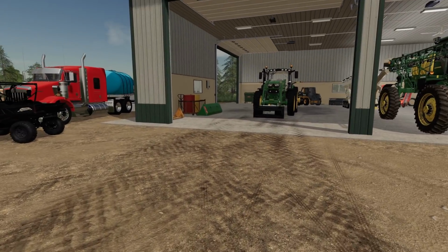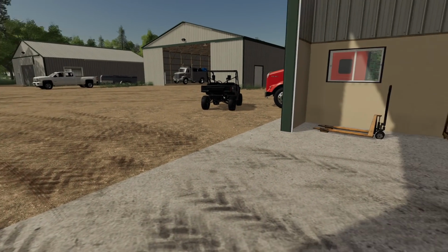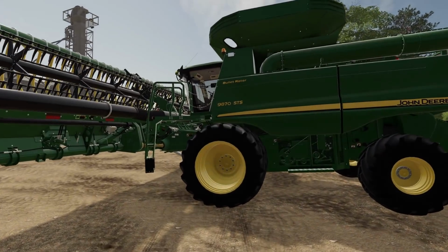Now, when you do this, make sure you don't leave the wrong part connected to the header. Yeah, ask me how I know that's a bit of a problem. Yeah, let's get out of here. We got some work to do.